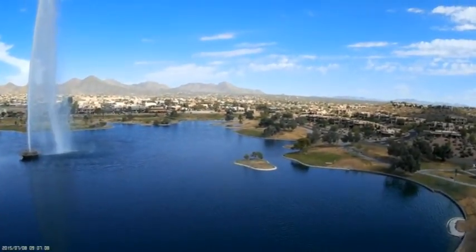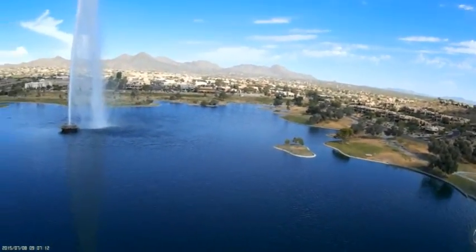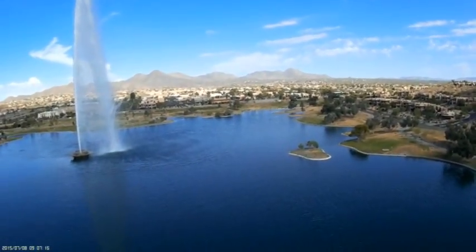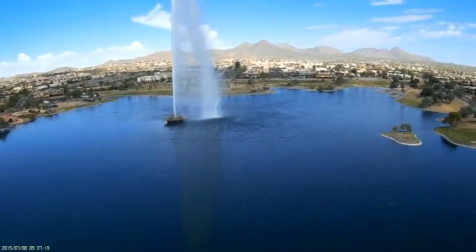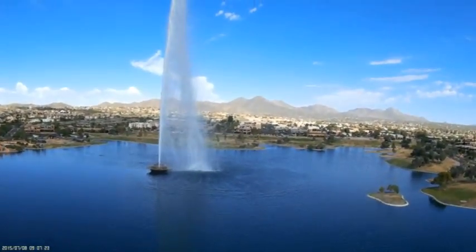Wind is definitely kind of windy up there. That's their thing. I think if it's above 5 to 10 miles an hour wind, they won't run the fountain. Really?